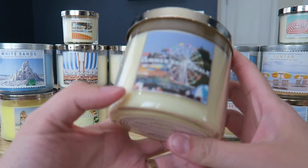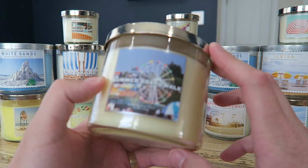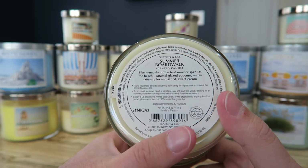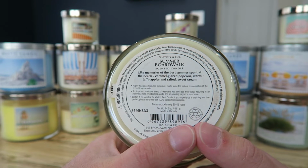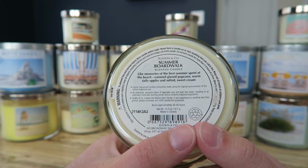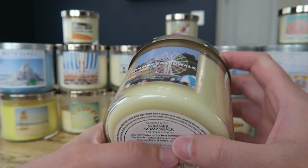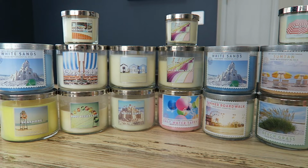Summer Boardwalk. So this first appeared in 2012. It's been around, I'd say, most, if not all years since then. It is your killer, blow you out of the house, as Little Balladeer would say back in the day, choke you in the corner scent. And this is caramel glazed popcorn, warm taffy apples, and salted sweet cream. And boy, it is the perfect blend. I think it is oft imitated, certainly through vendor wax.